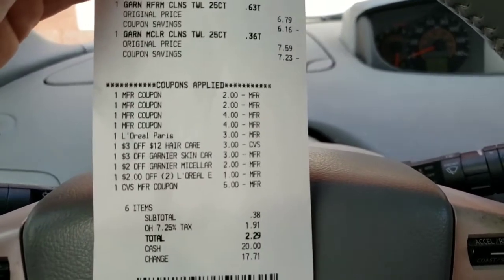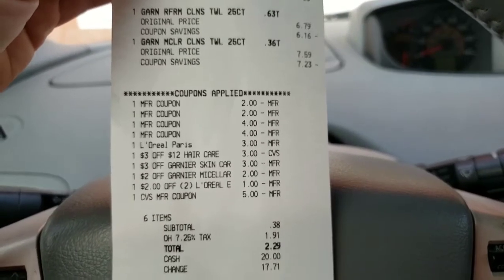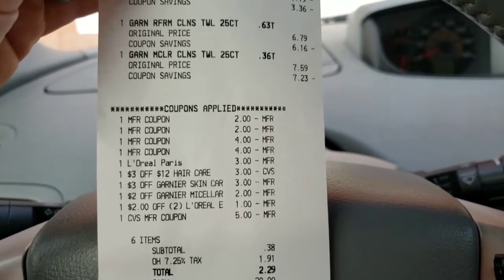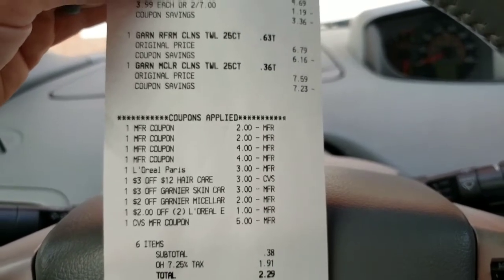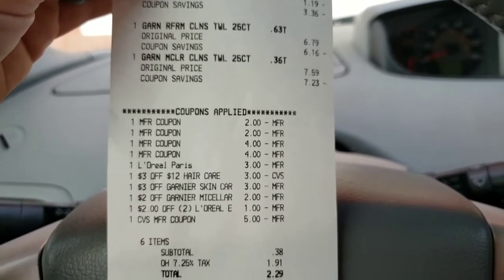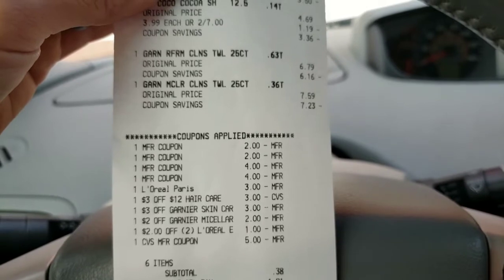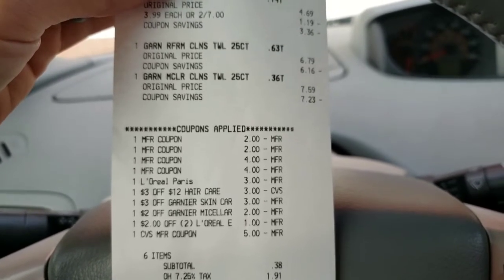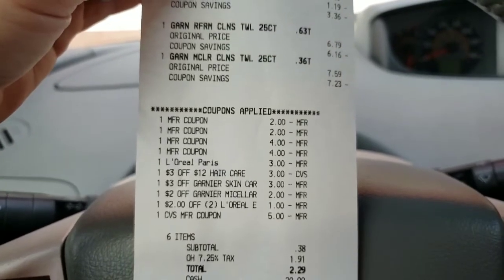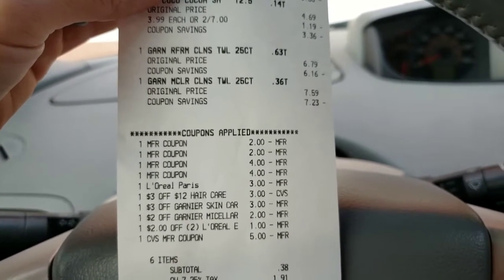As for my coupons, I had a $2 off Garnier cleansing coupon and another $2 off Garnier cleansing coupon. I had $4 off for the L'Oreal shampoo and conditioner, $4 off for the Whole Blend shampoo and conditioner. My $3 off digital L'Oreal coupon came off. My $3 off 12 hair care came off. $3 off Garnier skincare came off. $2 off Garnier skincare came off. And then another $2 off for the mystery coupon for the L'Oreal, Garnier, and Maybelline.